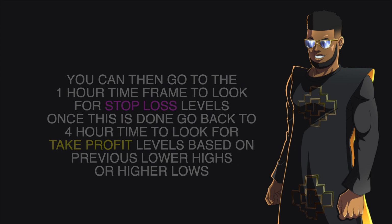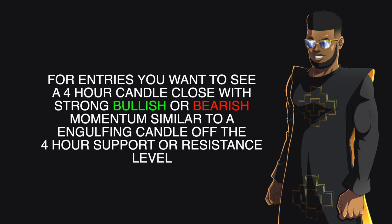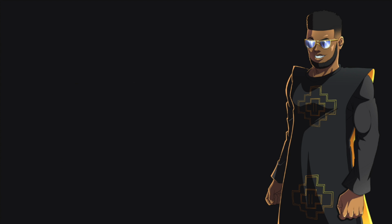What you're going to be doing in terms of an entry is you want to see at least a 4-hour movement off of your support or resistance level. That should be marked up as your 4-hour support or resistance level. This gives you a strong indication that the market should be pushing in a bullish or bearish direction, and for this trade it's a bullish direction, and you want to be entering on the close of that 4-hour candle. I can't make it much more simple than that, guys and girls.